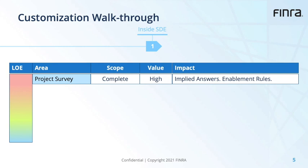With the long-term maintenance in view, we also added a lot of implied answers to effectively tie the survey answers with knowledge base, tasks, problems, and how-tos.